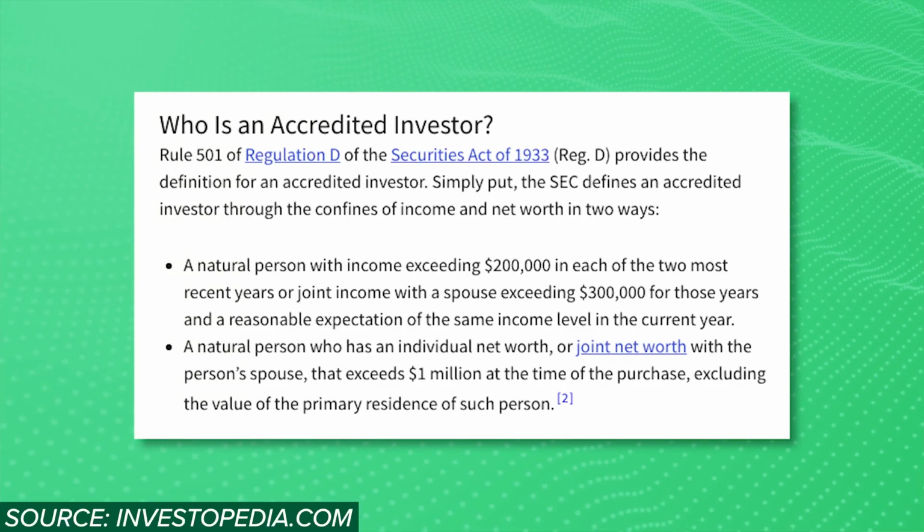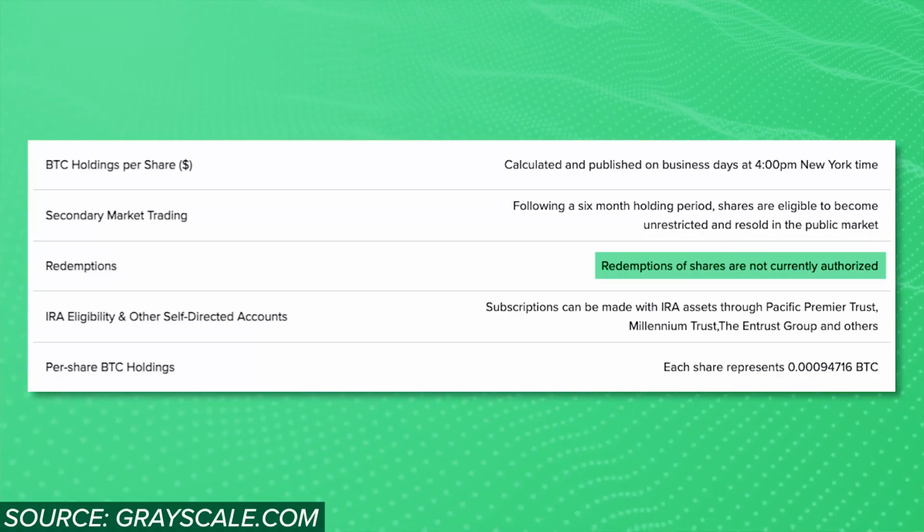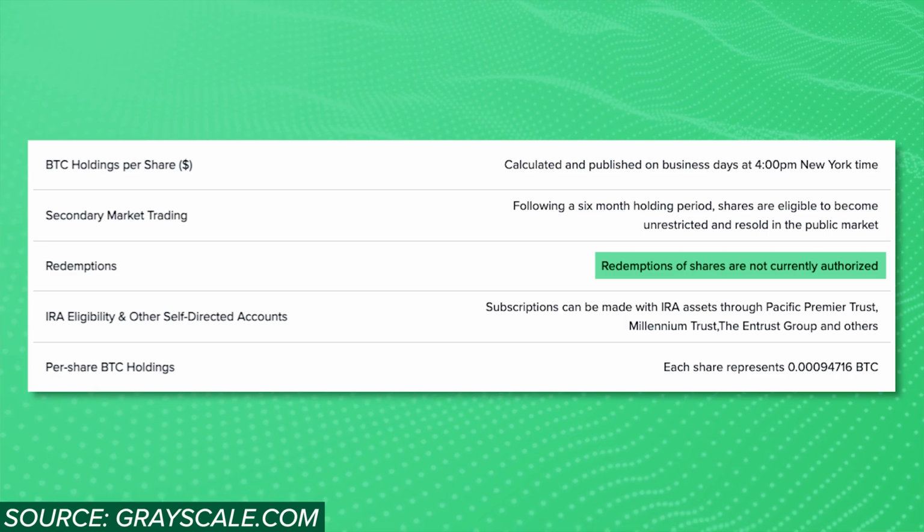However, to be an accredited investor, you must make significant income and have a net worth of at least $1 million. This means that the average investor can't buy into the fund through Grayscale, but instead must buy shares on the secondary markets via eligible brokerage accounts from the number of outstanding shares that are currently available. Furthermore, Grayscale currently doesn't allow investors to redeem their shares for cash. This is something that many big investment fund providers offer, which allows investors to cash out of their investments at net asset value. With GBTC, however, the only way that investors can currently realize the returns is to sell their shares to someone else on the public market.